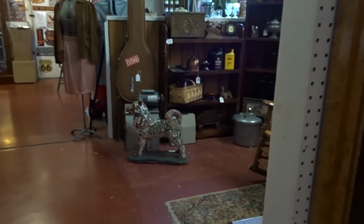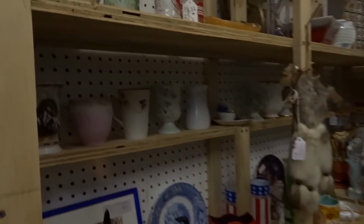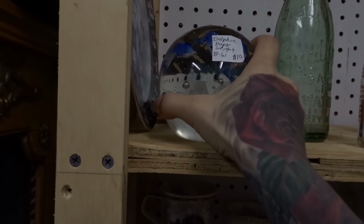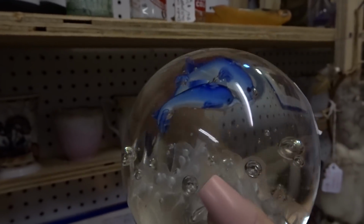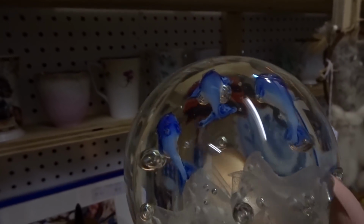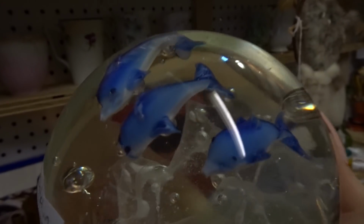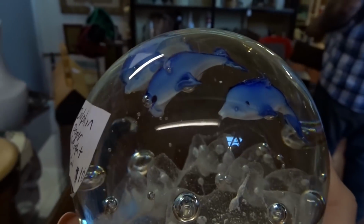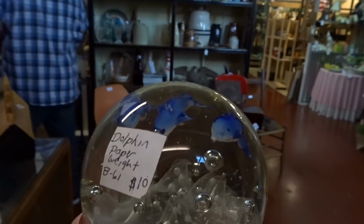Now, just around the corner from that doggy doo, I see a lot of fun things in this booth, but for the paperweight collectors out there, look at this. It's a nice, big, heavy one, only $10, and it's got these super fun and happy dolphins in it. Look at them, trying to get the glare out of your way there. Look at those dolphins living their best life. I love that. I think I'm gonna get this.